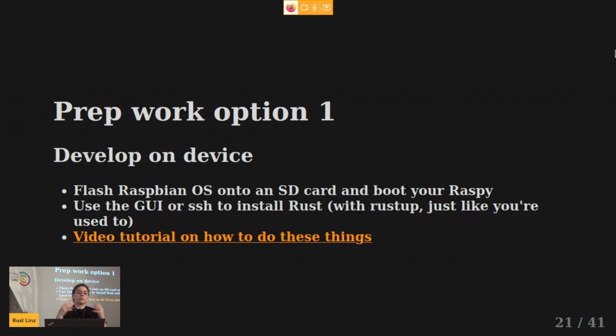You can boot an operating system on it. The classic one is Raspbian OS, which is a version of Debian. You put it on an SD card, boot the SD card, and then you have an operating system just as you're used to. You can use the GUI or the browser to install Rust, just like you're used to on your laptop or desktop. It's really nice. I also linked, and these slides will be online later, a video tutorial where someone walks you through all of these steps.